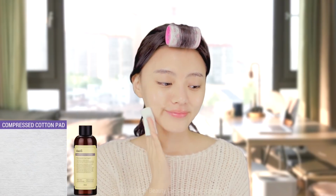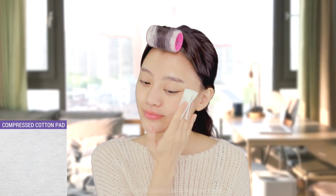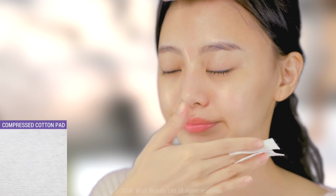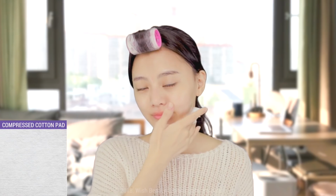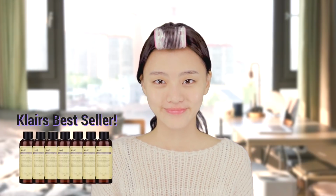The Klairs toner is not only moist like a serum, but also mild and gentle. Because of its low oil ratio and effective absorption rate, it is great for dry seasons as it helps relieve dryness of the skin. This is probably why it is Klairs' bestseller.